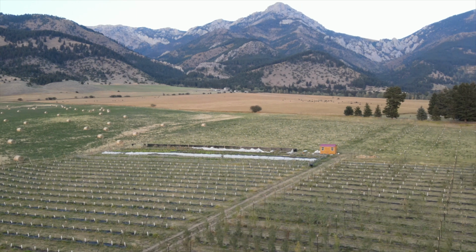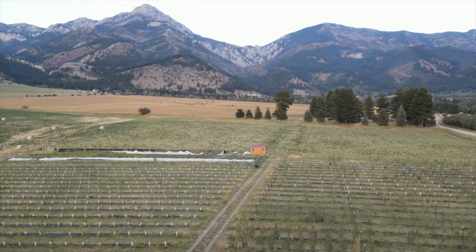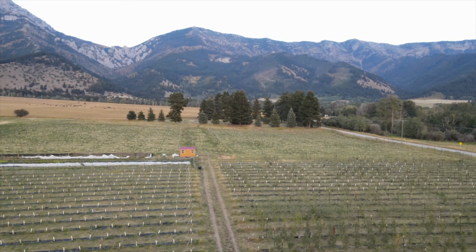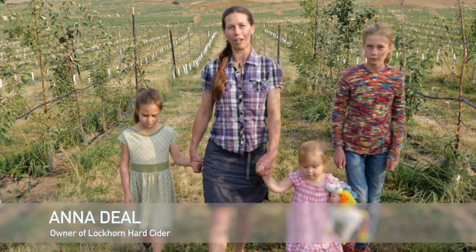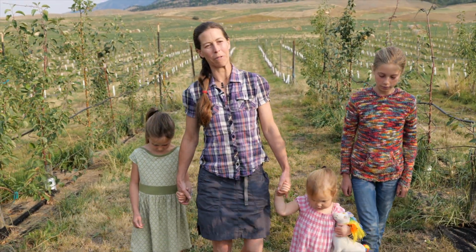We're here at the Lockhorn Orchard at the foothills of the Bridger Mountains in the Gallatin Valley. We're about 25 miles north of Bozeman, and we're about a mile high. So the climate here is a little challenging. We've got a lot of wind that rolls off the mountains. We've got snow and frost that'll hit in June. We've got frost that'll hit in September, and then it'll get real hot and dry.